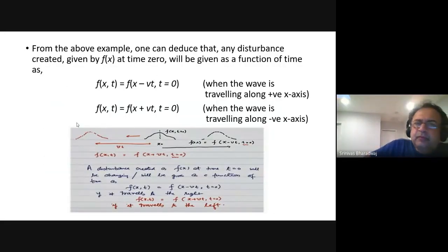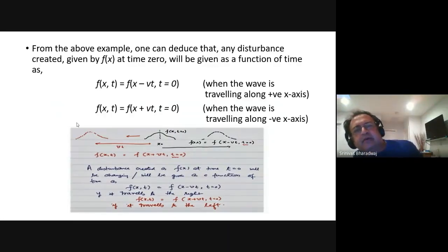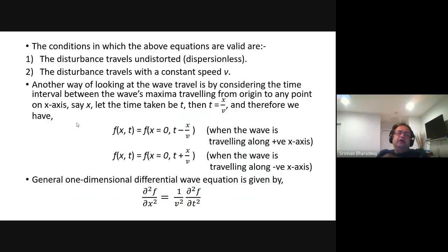So from this one can deduce that any disturbance given by f of x at time 0 will be given as a function of time. When the wave is traveling along the positive x-axis, we say f of x minus vt. When the wave is traveling along the negative axis, f of x plus vt. So this much is obvious, and comes from function theory in mathematics. The condition in which the above equations are valid is that the disturbance travels undistorted. What does undistorted mean?